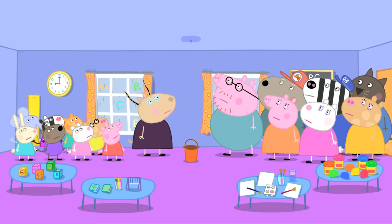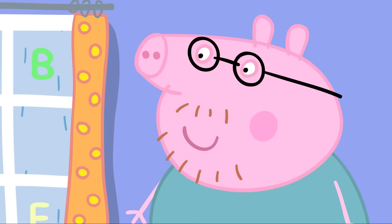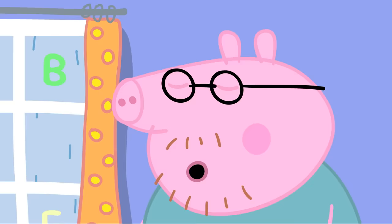The roof is leaking. How can we raise the money to fix the school roof? We could have a fun run. What's a fun run? It's a day for picnics and giving money to see people run. And the more money you give, the further they run. Good idea, Daddy Pig. How far can you run? What? Well, I can run as far as you like.